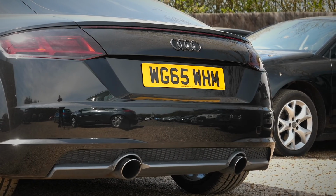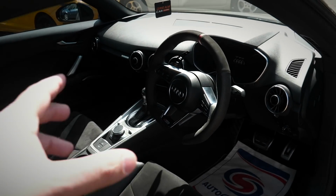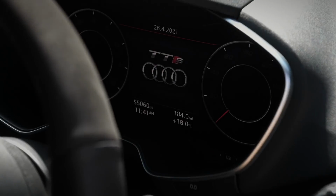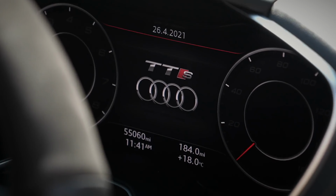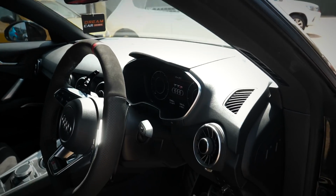Now I've never actually had one of these TTs, so it's going to be quite interesting to get out for a drive in it in a sec. We are going to do draggy times as well. Look, check that out, virtual dash, which my camera's only just about picking up. You can see the TTS badge in the middle of the screen there as well.